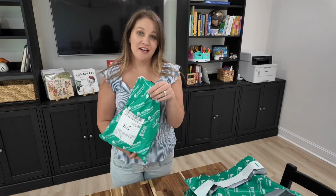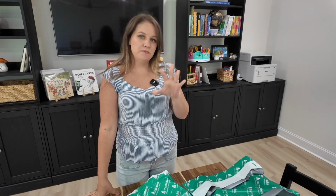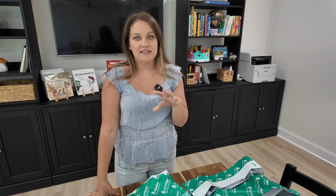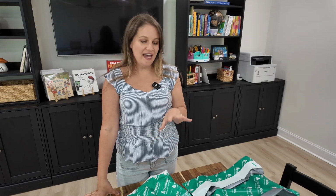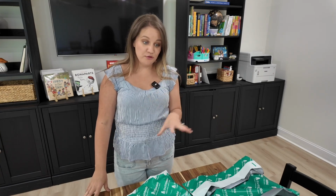Today, we are doing a thrift book unboxing. They had their sale for all kids books $2.99. I also had several free books that I got, and we ended up with 110 books. I think right around 110. So I'm gonna go through them all.